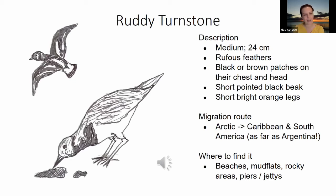They often have kind of black patches on their chest and sometimes on their face, and that varies through the year and through the winter. So they often start off with lots of black on them and then end up looking very brown. And the feathers on their back and wings can be quite rufousy coloured, but again, they change to brown. So one of the things about shorebirds is they molt between breeding and spending the winter somewhere.